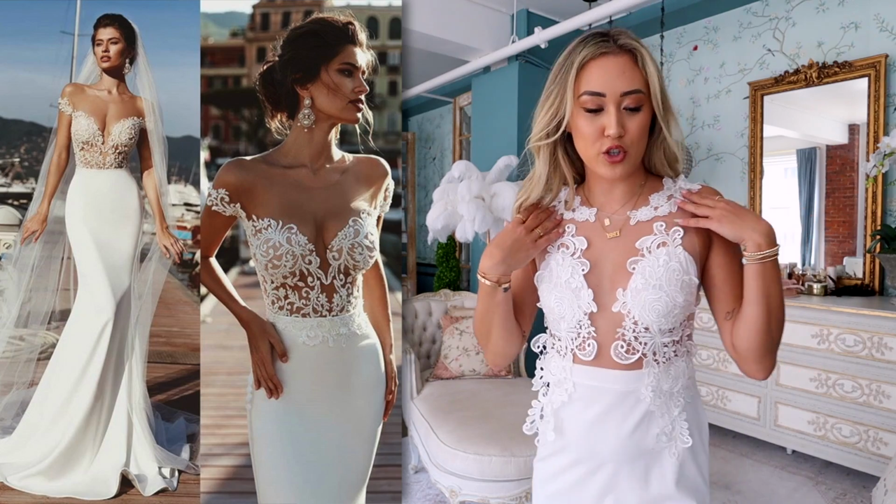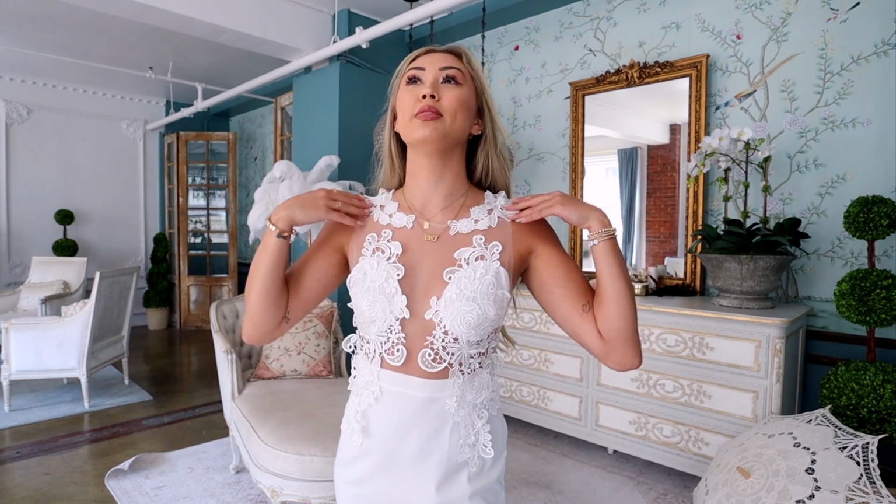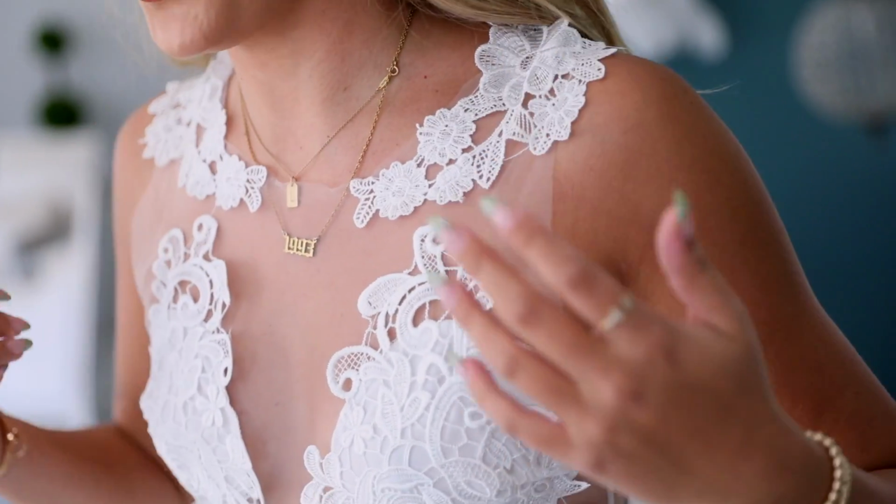And also, in the photo, her dress very much has the lace portion off the shoulder. This goes all the way up to my neck, and there's just no possible world, because it's all the way up here, that this could go off the shoulder.